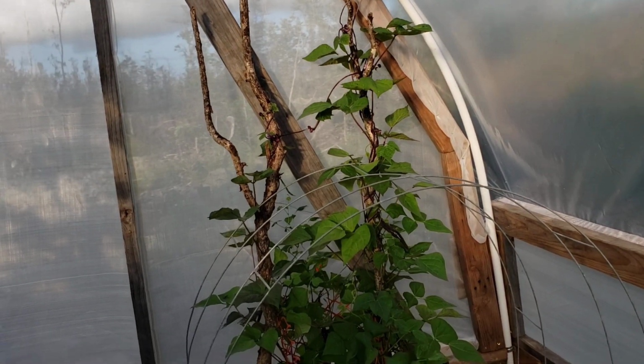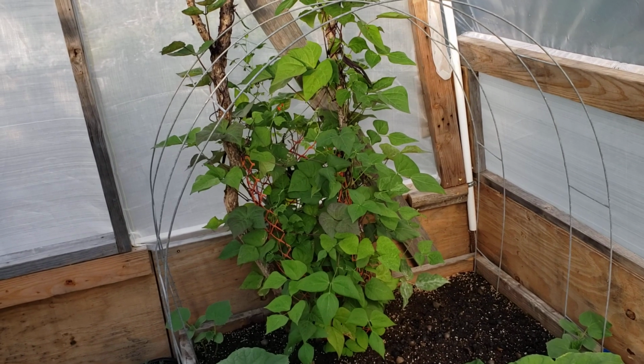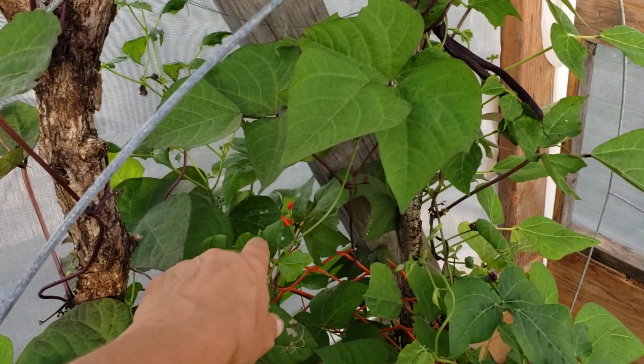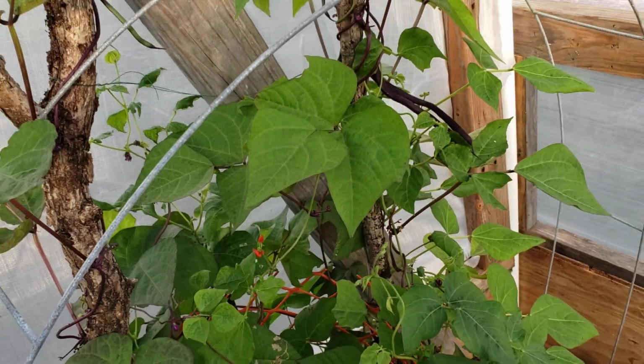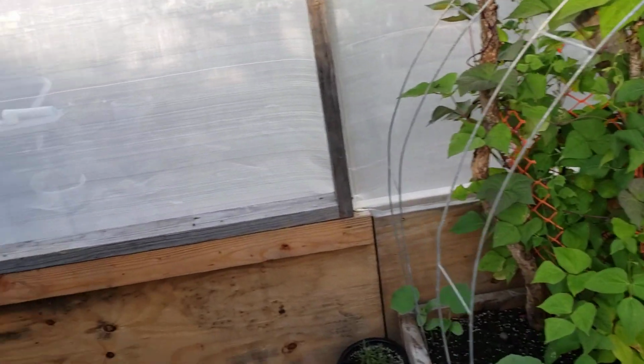I have some purple ones, and I planted some red runners, and for the longest time I didn't think they came up. But look, I got one red flower right here, so it looks like some of them did come up. They just took longer, which is exciting because they have the more impressive flowers.